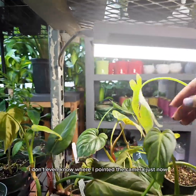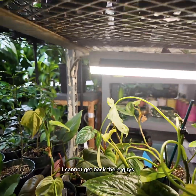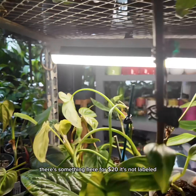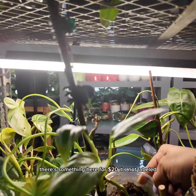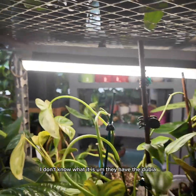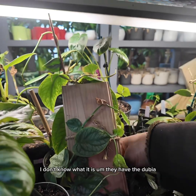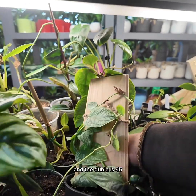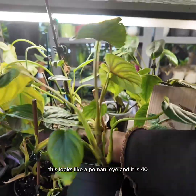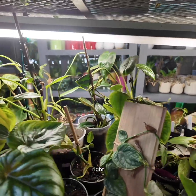Okay, I don't even know where I pointed the camera just now. I cannot get back there, guys. Pardon me. All right, there's something here for $20. It's not labeled. I don't know what it is. They have the Dubia, and the Dubia is 45. This looks like a Palmanii, and it is 40, right?